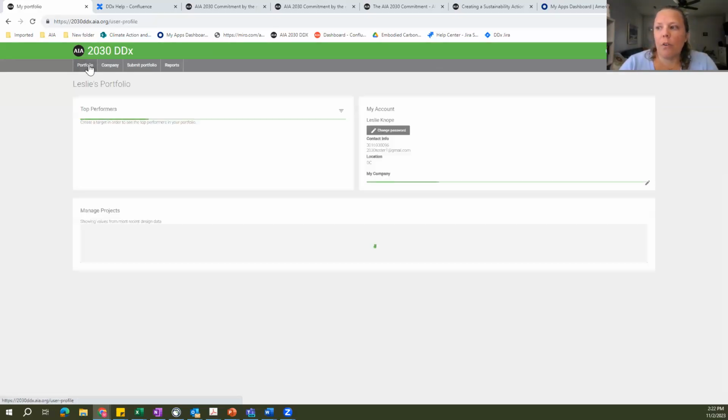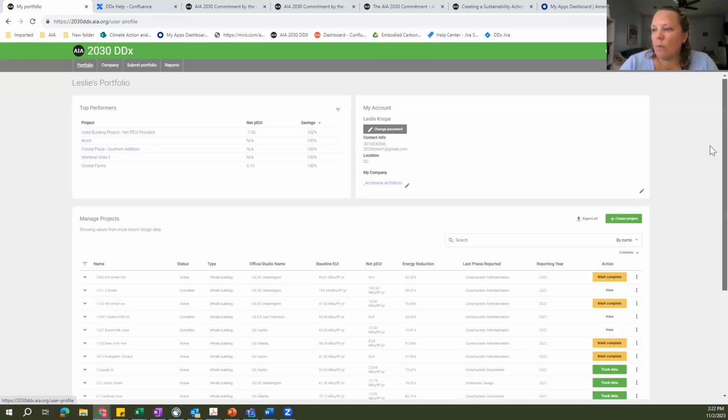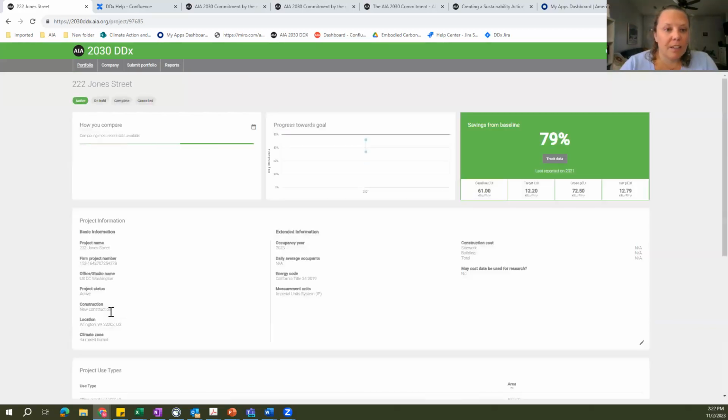So I'm going to go into the portfolio, and here you can see our top performing projects in the upper left-hand corner as well, and then our overall list of projects below. In this list of projects, you do have the ability to change the columns and sort by other things. So you can decide what you might want to sort through there. And then let's jump into a project and just look through some of the fields here in the DDx.